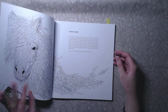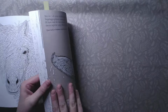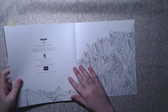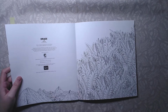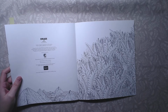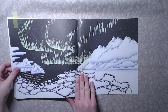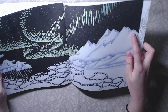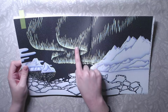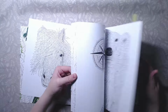English name is, I've written down. Oh, I don't have any English name. This is German, actually. Nordisch Wildnis. And I've done only this page, this one. You can barely tell, but there's a few shadow colors here and then highlights. And same with this. It's just green and teal turquoise.